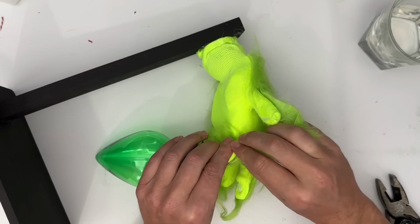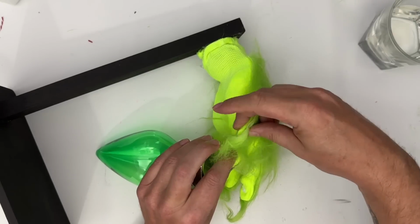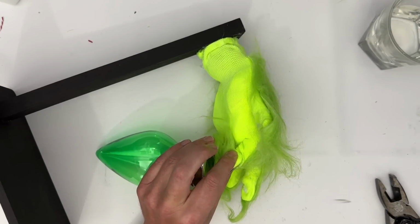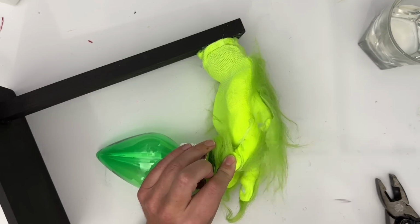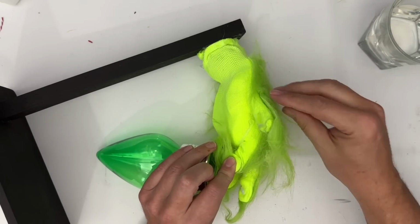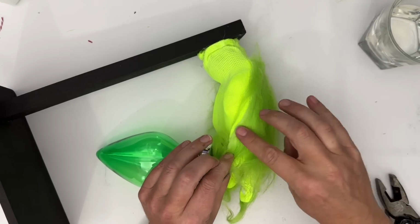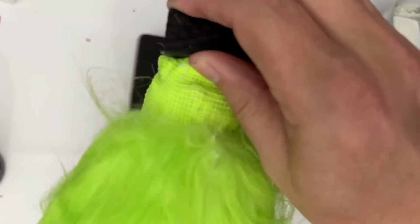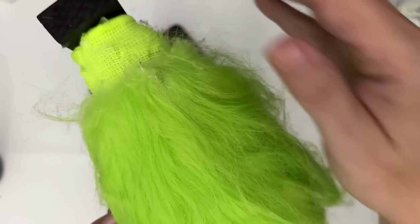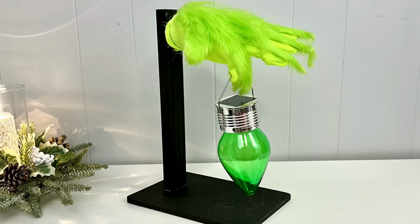So go ahead and add your bulb to this, and because this is solar, you can use this indoors, by the way. So this could be a really cute nightlight for your kids. Just play around with the shaping and the moving around of the foam and the fur and getting everything set up. And when this is all done, you've got the absolute cutest little nightlight. I love the way that this turned out.